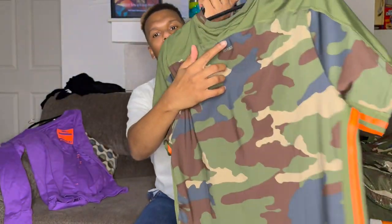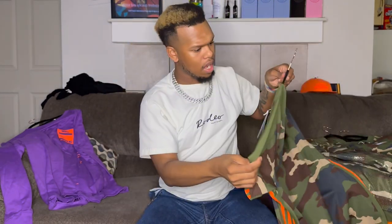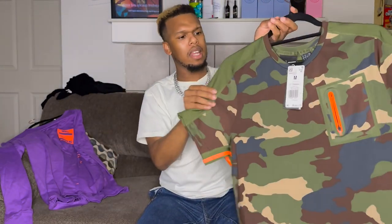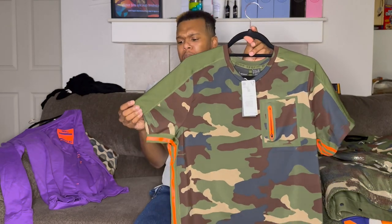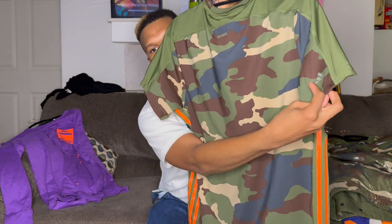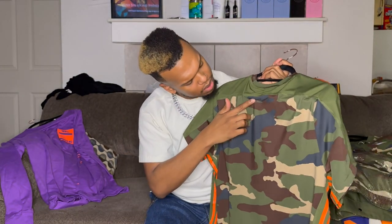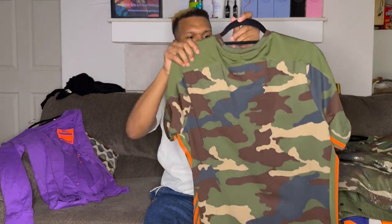We do have the Ivy Park logo in the back. We have a little mesh going on right here. And right here, I think it's not mesh, but it's a breathable spot, basically. We do have a different kind of Adidas logo with this. So we have the Adidas logo right here. And of course the Ivy Park's in the back right here. We love this different kind of material too.